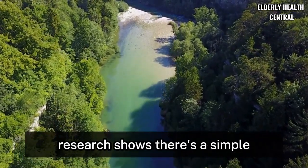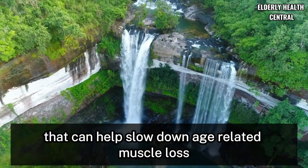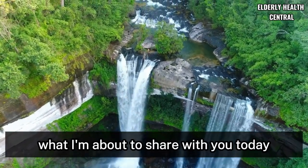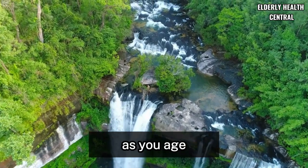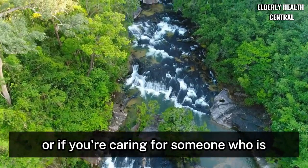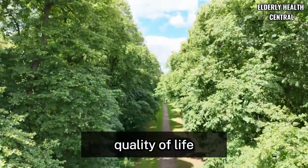Research shows there's a simple, affordable food that can help slow down age-related muscle loss, and you probably already have it in your kitchen. What I'm about to share with you today could help you maintain your strength and independence as you age. If you're over 60, or if you're caring for someone who is, this information can make a real difference in your daily quality of life.